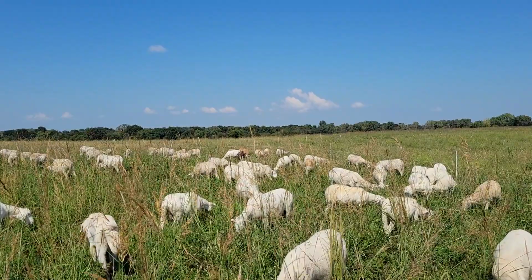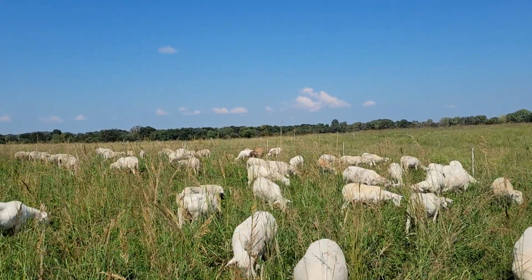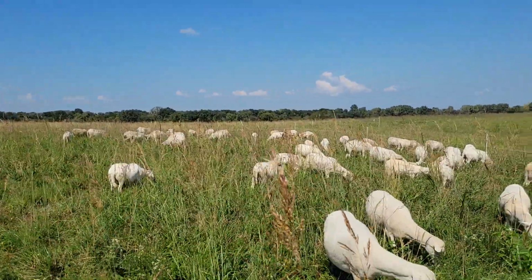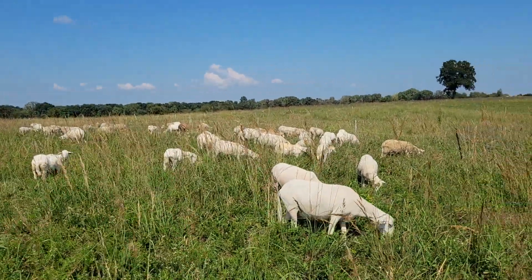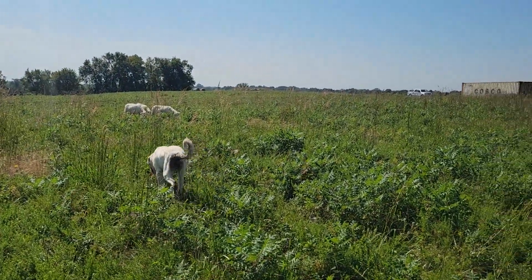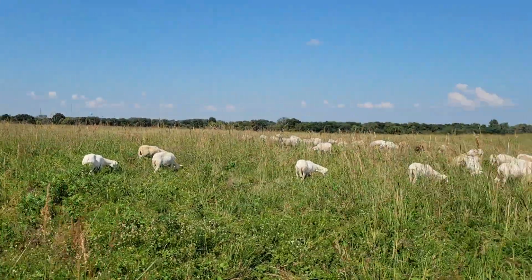Well, I noticed in that last video I never did really get one solid clip of all the sheep together. And I still don't have all the sheep together. All the rams are not in here, but this is the majority of the ewes and the lambs. There's still 3 back this way. And the 2 over there are 2 rams, the registered rams.